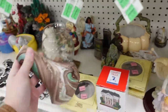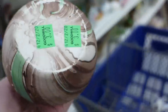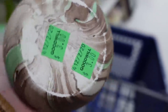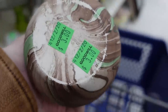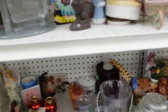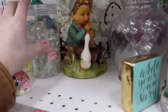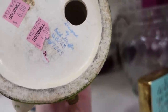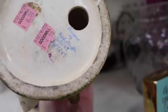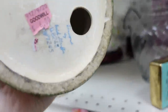Here's a Namaji vase for $3. I'll do that. Namaji, it's written on the bottom, by the way. Actually, is it? It's covered up, so I can't really tell. But it should be. Is this Goebel or is it not? It looks like it. I'll think about it.